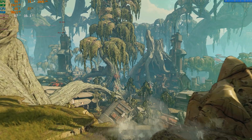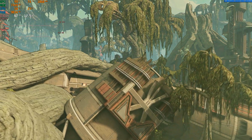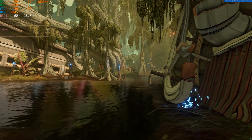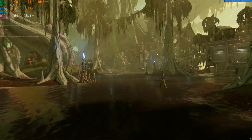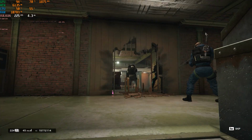I tested this using the built-in benchmark at 4K with the highest preset. Doing this resulted in a 67 FPS average with 1% lows of 46. This was great to see, the system could max out a title like Borderlands 3 at 4K with an average above 60. Next is an esports title, Rainbow Six Siege.